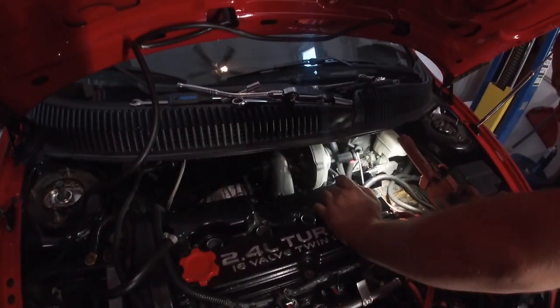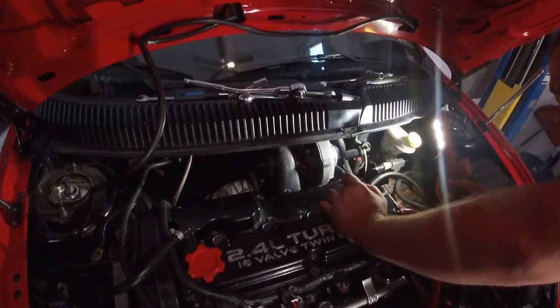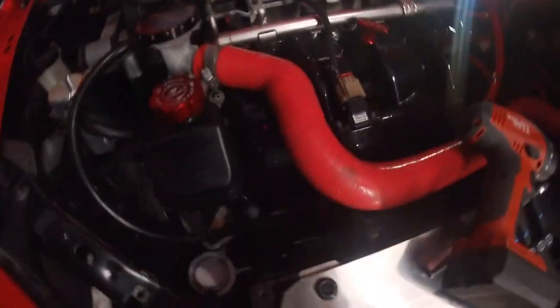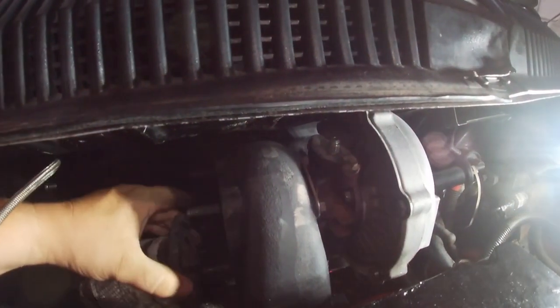Probably make it easier. The top one's off. Yeah, the top one is, but I think I gotta do the bottom one to lift up? Yeah, just because the turbo is literally hitting the... I wonder if that's... Oh, yeah. So you won't put much down. No. I wonder if that's technically bigger than a 50.